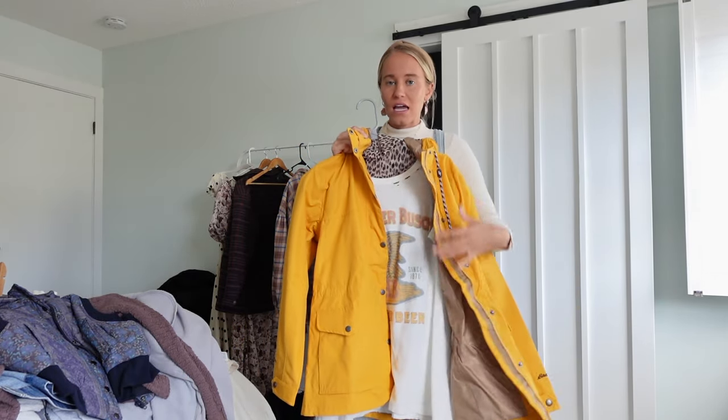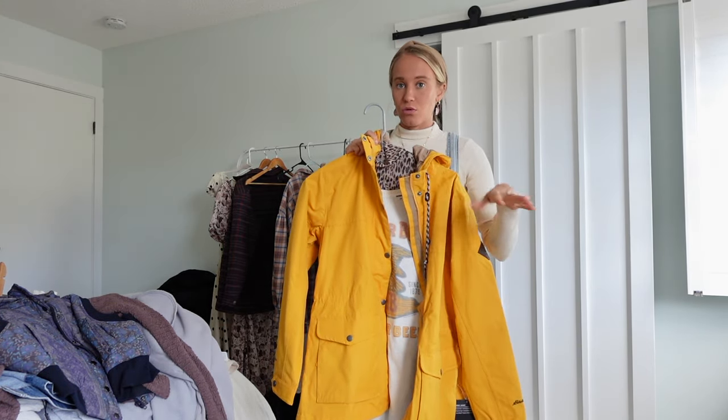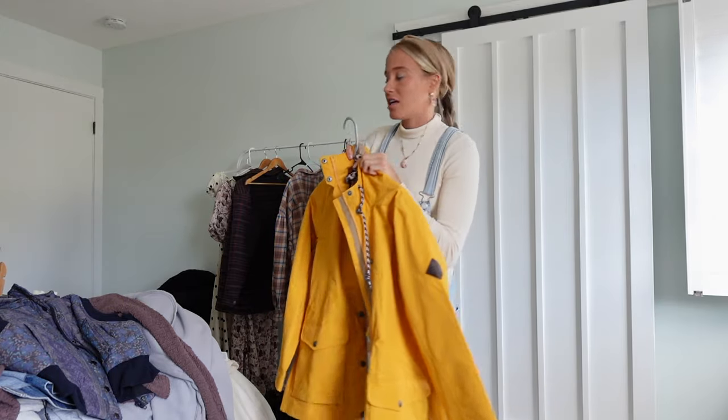I also think this outfit, the yellow jacket with my black platform Doc Martens, could be so cute. So I'm definitely bringing this jacket.